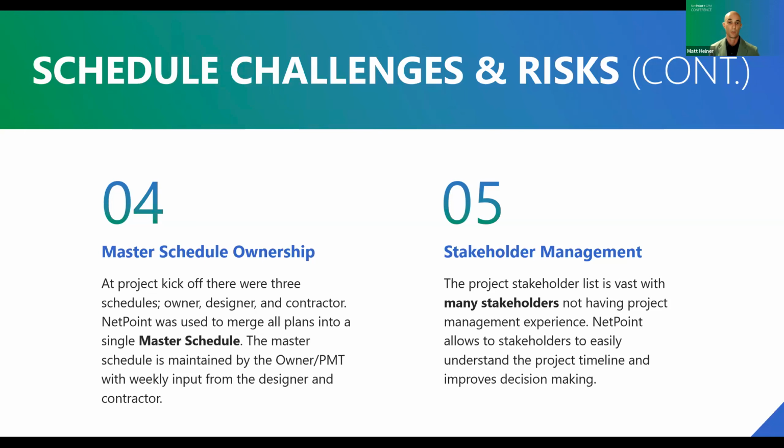The next challenge we had was ownership of the master schedule. As mentioned previously, there were 3 schedules: an owner, a contractor, and a design schedule. And again, we all know that we can't build a project based off 3 different schedules, so they all had to be combined in one. The next issue we had with the schedule is that there were multiple hands, both on the client and the designer side, that were behind the scenes making changes to the schedule. So we brought that into the PMA network. So there was a single point person controlling that schedule and then feeding it back to the project team.